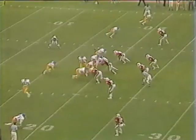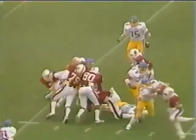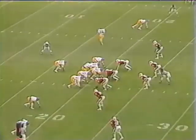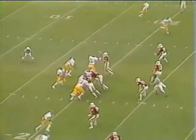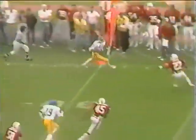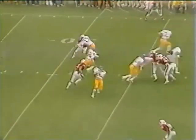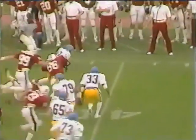Clarkson. Bobby Johnson is the man in motion. Smalley. No place to go. That play was absolutely jammed. Bobby Johnson in motion again. Clarkson. He's got Johnson. Johnson for the first down. Taylor and Kearse are wide right. Inside handoff to Smalley. Smalley for pretty good yardage.